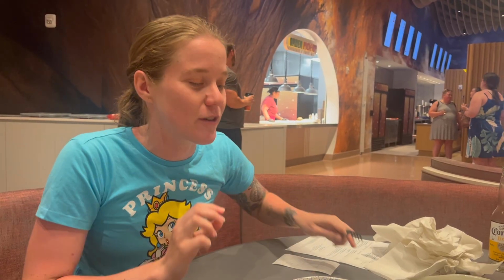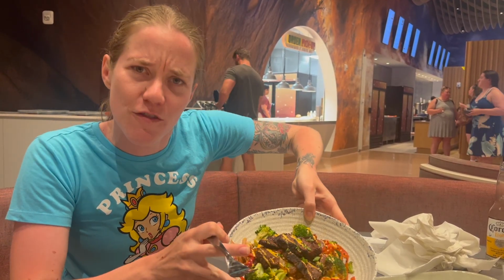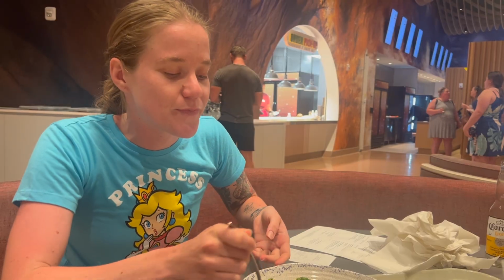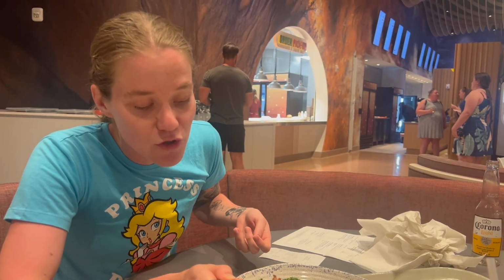That tastes pretty well seasoned. I wish whoever made that taught whoever made the chicken how to season some stuff, because that needs a little bit of flavor. And then this is the Beef It Up bowl. Nice chunks of steak. We got some rice on the bottom, broccoli, and cooked peppers. You also have the choice to get it with quinoa.